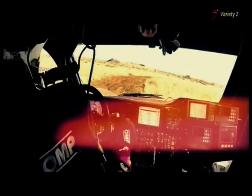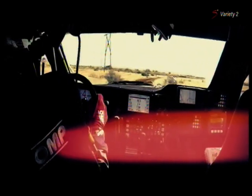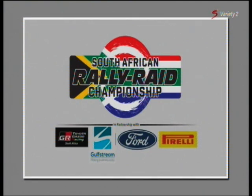We've already shown you the first 200 kilometres of this grueling race. Here is the rest of it. All the action brought to you by Toyota, Ford, Gulfstream and Pirelli.